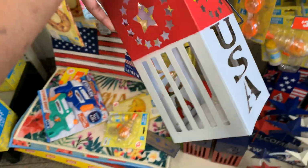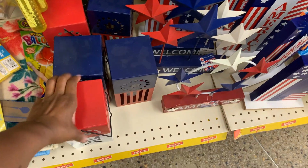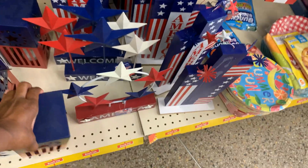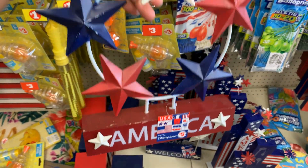Like I said, they still have patriotic items out. So these are like little LED lanterns. So you can see the little light in there. $5. They had different ones of those too. And even though 4th of July is like a day or so away, you can still leave these out for the rest of the summer.